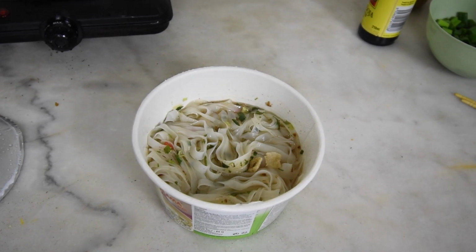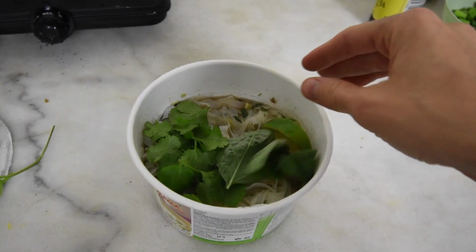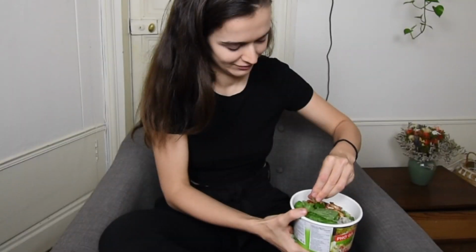So for my second dinner, we have pho, a soup from Vietnam. You might think it's your regular cup noodle pho, but I actually added a few things on top of it to make it extra tasty. I added basil, cilantro, a lime wedge, a bit of green onions, and leftover chicken breast. So let's try it out and see if I actually made a good pho.